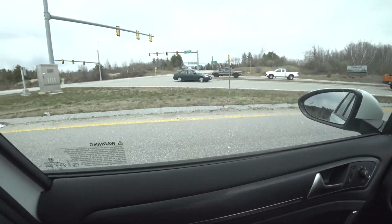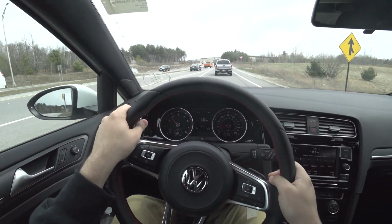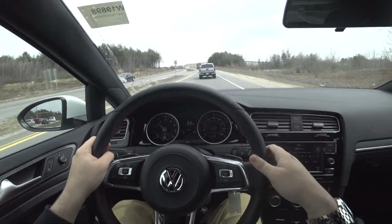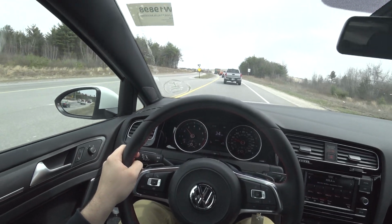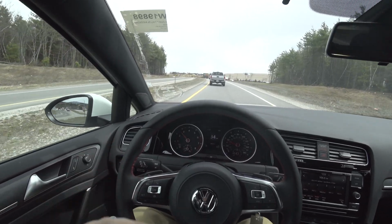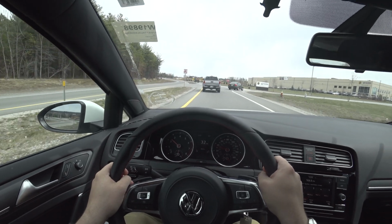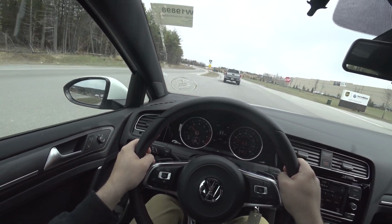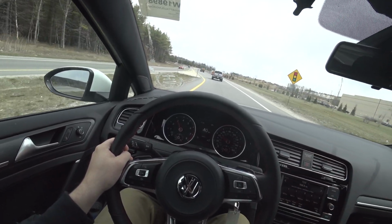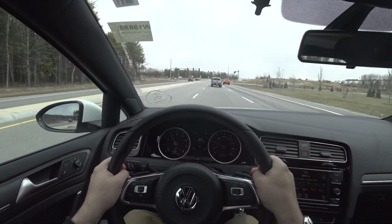Also part of the DSG is launch control. Something I'm not going to be showing today due to the fact this is a new car and it's also not mine. So once you hold down the traction control button for about 5 seconds, it deactivates all the stability control and traction control. Then you put your left foot firm on the brake as hard as you can, floor the gas, it revs to right about 4,000 RPM. Let go of the brake and it takes off.